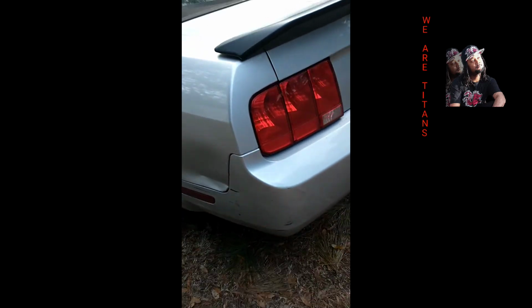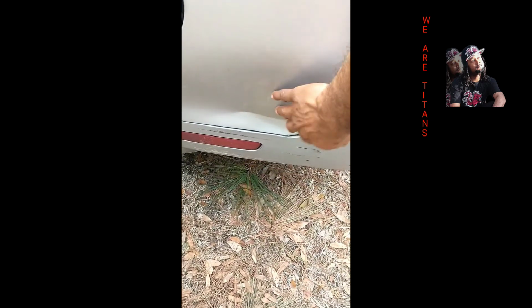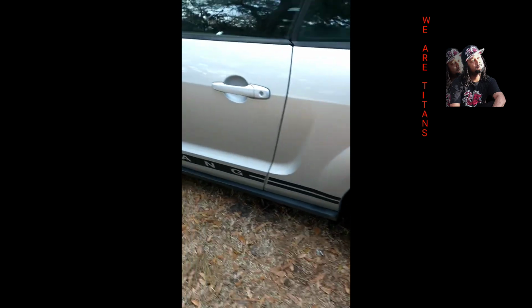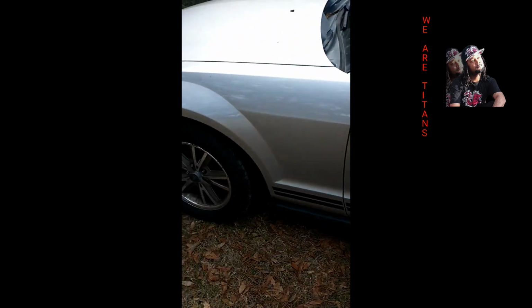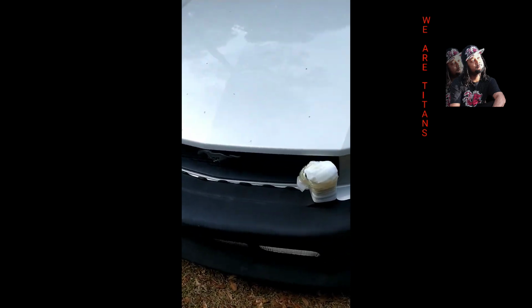Still ain't gonna let y'all know what color I'm gonna paint the car. And you already know the bumper, this right here is gonna get fixed, and this right here is gonna be upgraded to a new bumper. So I'm not putting no rims on nothing until I get all this extra stuff fixed first.